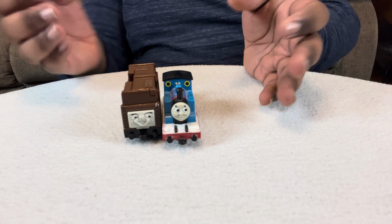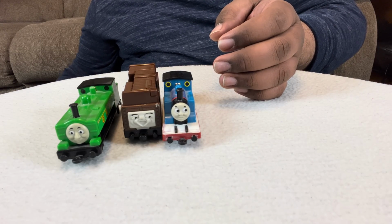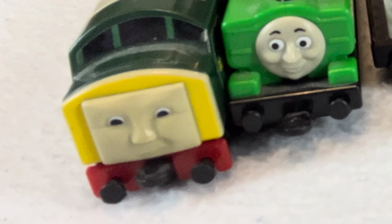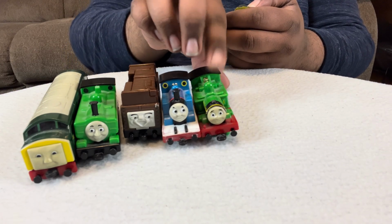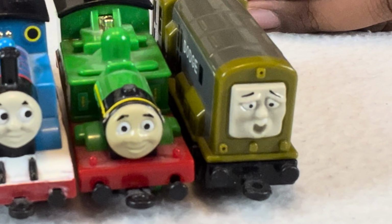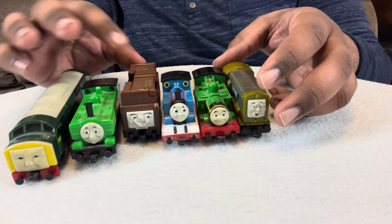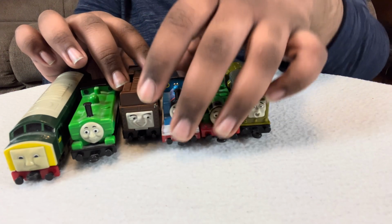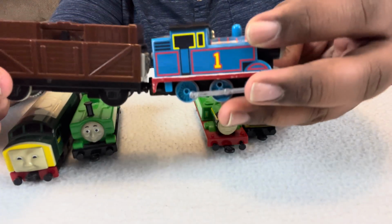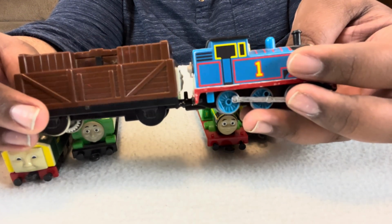So here we have the Nakayoshi Thomas, we have the Nakayoshi Duck, and we even have the Nakayoshi D261 here, with the weird face. And who can forget Oliver, and of course Dodge, because he wanted to be included, I guess. But as you can see by all of these engines sitting by this truck, it is very, very tall. Again, I completely understand why, but even just the truck itself, if you were to ignore the box load at the top, it is quite tall.